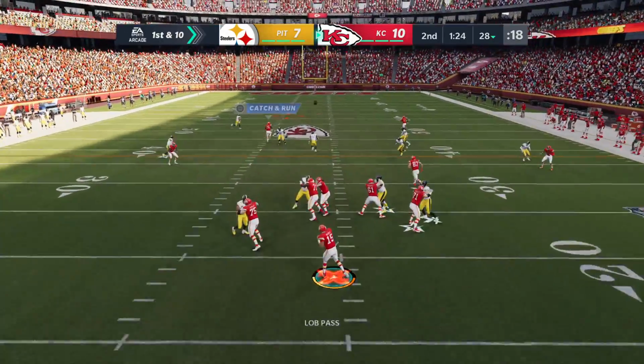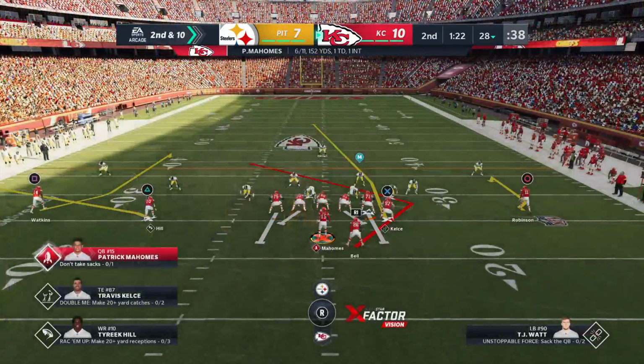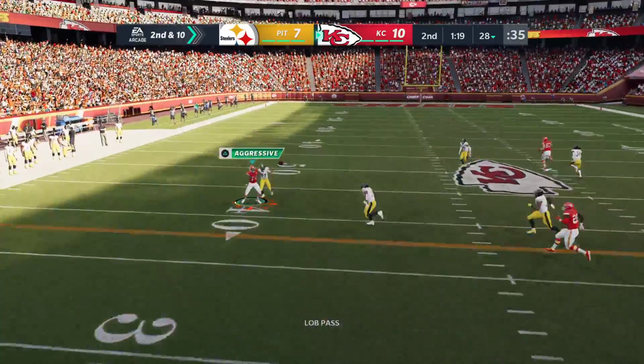On first and 10, here's Mahomes. He's looking deep for Bell. Oh, nearly a disaster there on the check down. But they'll get it back. Le'Veon Bell, incomplete.